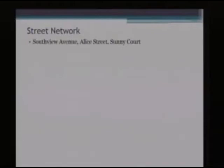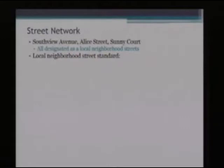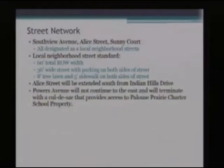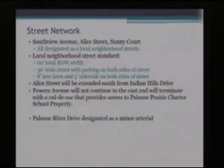Looking at our street network, all primarily designated as local neighborhood streets. We don't have any minor arterials or collectors. Closest arterial is going to be Palouse River Drive. Looking at the local neighborhood street standards, 60 feet of total width, 36-foot wide street, and it does include parking on both sides with an 8-foot tree lawn and a 5-foot sidewalk on both sides of the streets as well. Like we'd mentioned, Alice Street will be extended down, and Powers Avenue will not continue. It will terminate into a cul-de-sac. And then Palouse River Drive is that minor arterial.